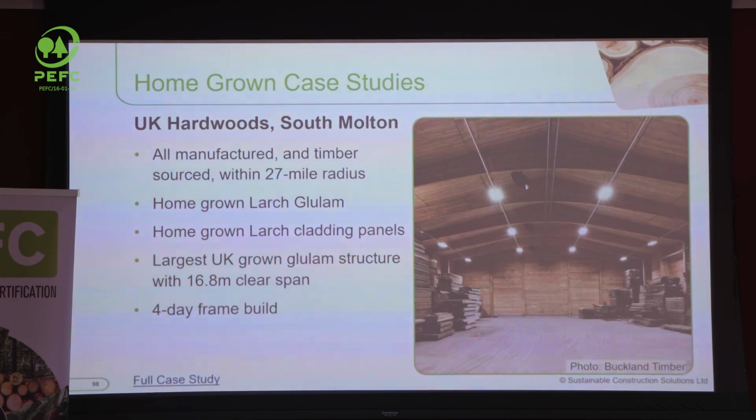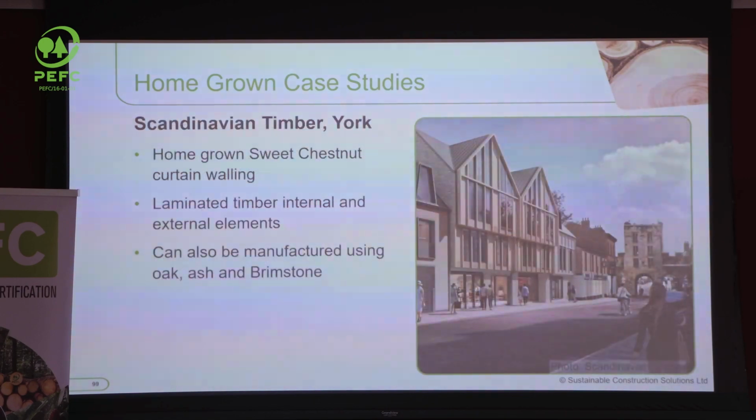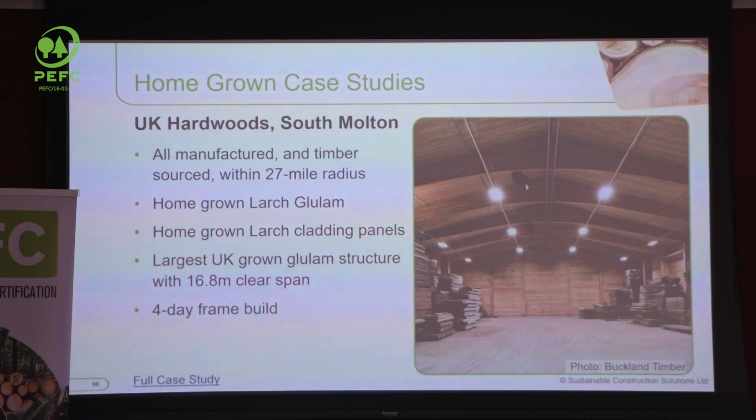And cladding panel. So, largest UK grown glulam structure with 16.8 metre clear span, and 4 days to build it. Sorry, just go back there. Yeah, just 4 days to put all that up. Because it's all prefabricated, it took 4 days to put it all up, which is what we want to be getting to in the UK construction sector.